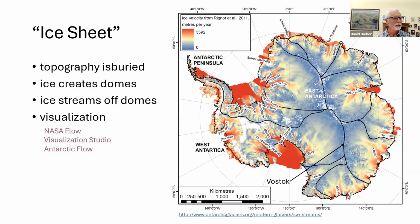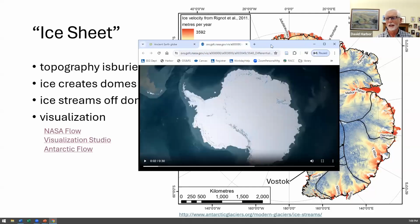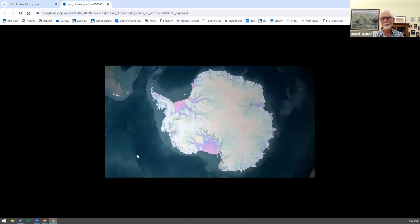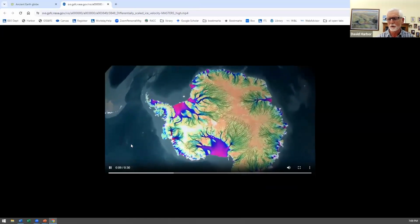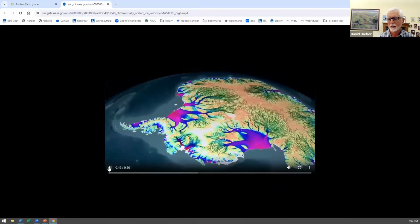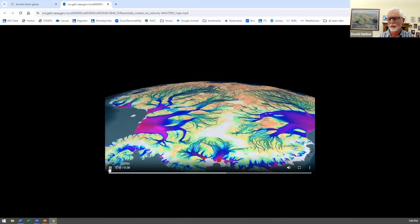So let me see if I can go back to that, and we'll show you a different animation. This is created from satellite imagery. They can track individual pieces of ice, and we can see the ice moving off of the top and moving down towards the ice shelves.